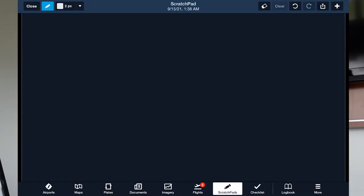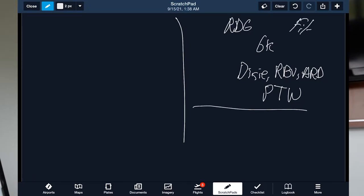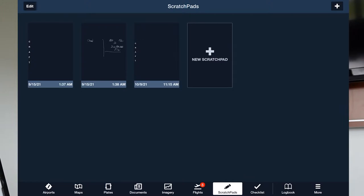Now what I always do is I do a line here and I want to write RDG, because that's my destination. I filed 6K, and then I filed Dixie, Robbinsville, Yardley, Pottstown. So at least I know what I filed, and I'll just write filed, and then I'll do cleared. Now, a lot of people like to use the CRAFT acronym, Clearance Route Altitude Frequency Transponder. But I just have it memorized, so I don't need that cheat sheet, but ForeFlight does have that feature. If you want to use it, you just go to Scratchpads, New Scratchpad, CRAFT, and it's right there, which is cool. But we don't need that.